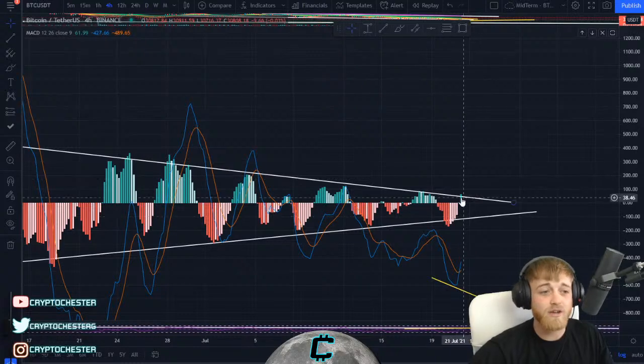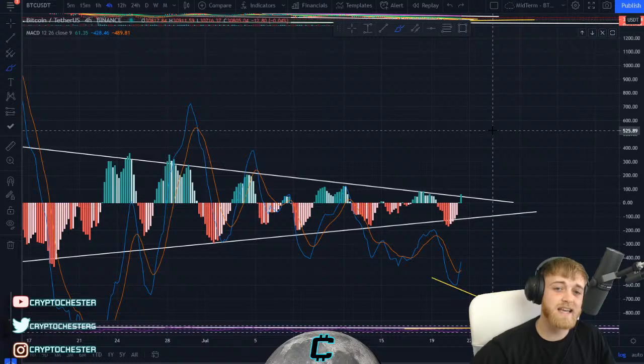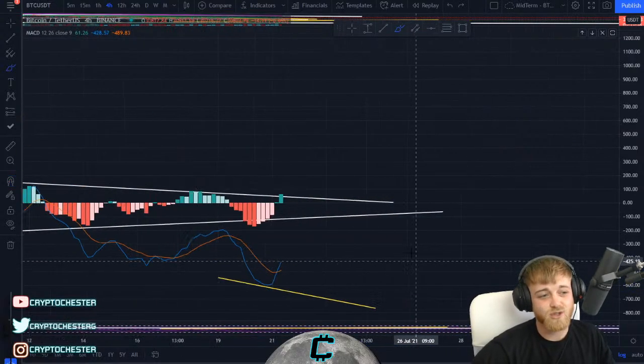Granted, yes, we are at the end of the trend, so we could see a massive spike and a new trend cycle actually be set here. But it's definitely something to take into consideration, guys. If we do see a reversal coming through here, it's likely that we are going to have an imminent bearish crossover coming through there.